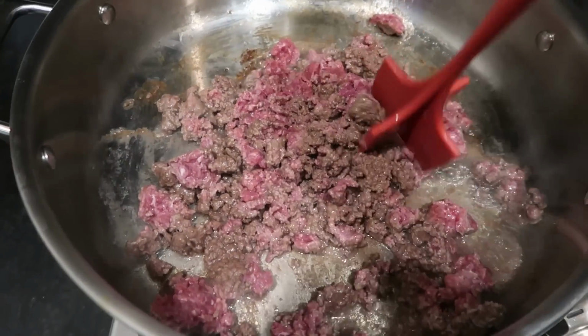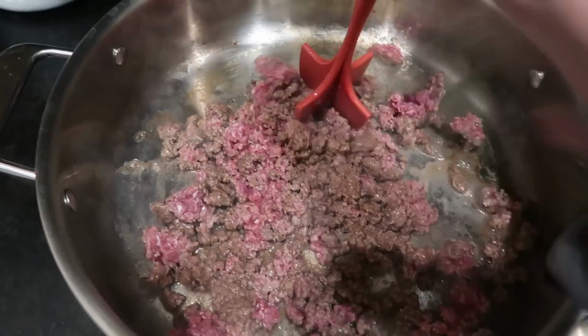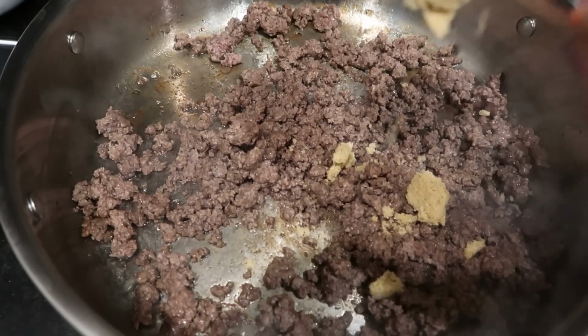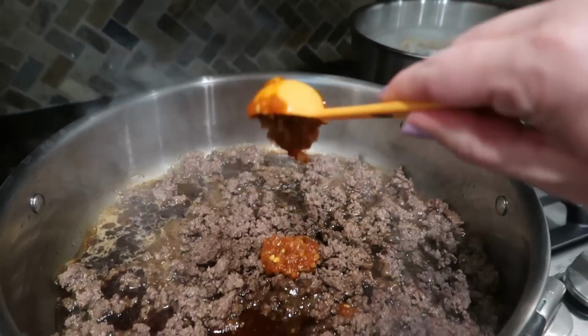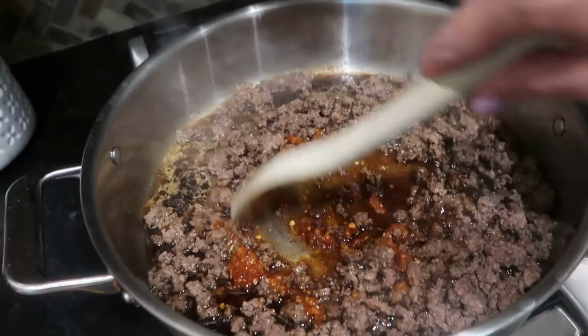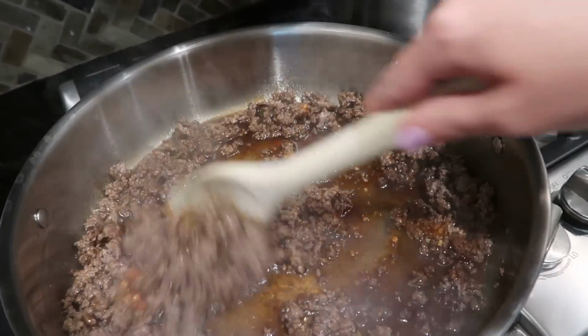the noodles are cooked. And in the meantime, I am just browning up my ground beef here in a big skillet. Now I am adding my brown sugar, my soy sauce, and my chili garlic sauce, and I'm just going to give that a stir and turn the heat down to low, and let that all simmer together for about 4 or 5 minutes before I add the noodles.